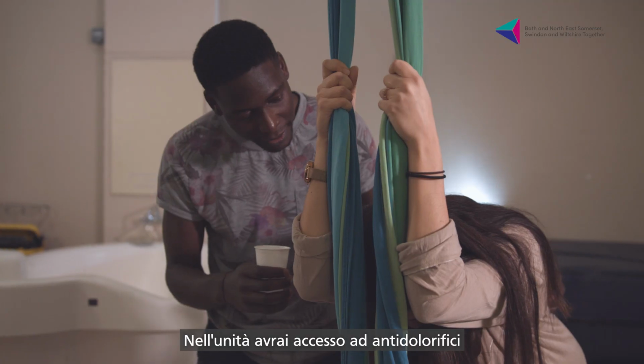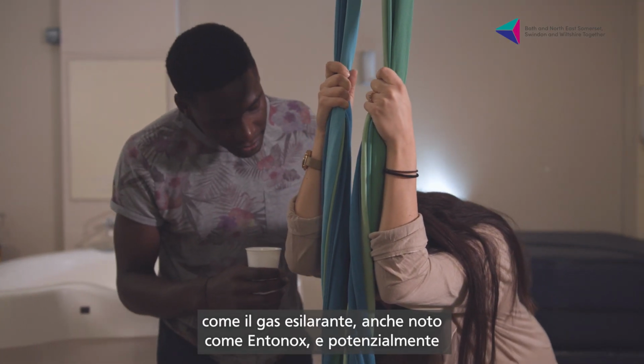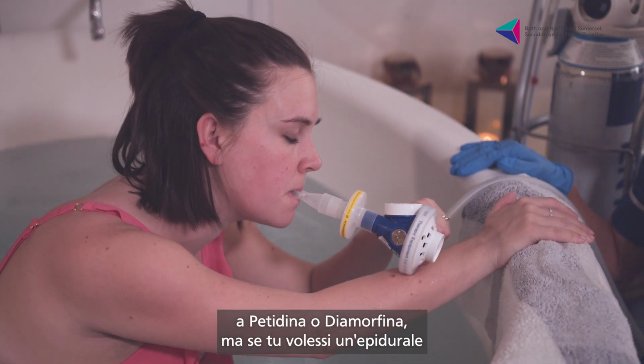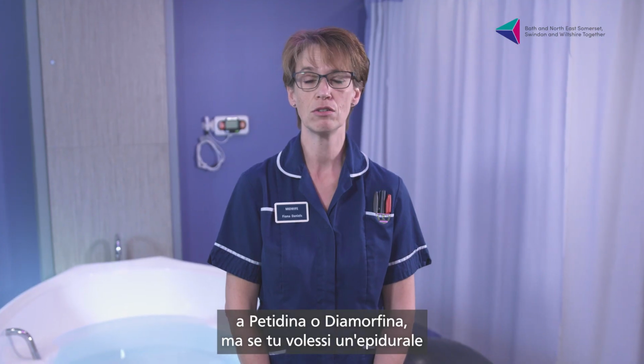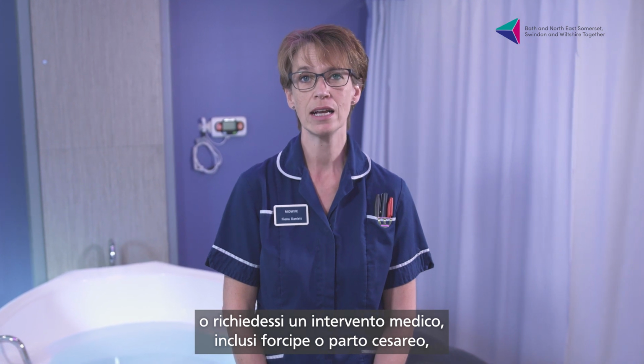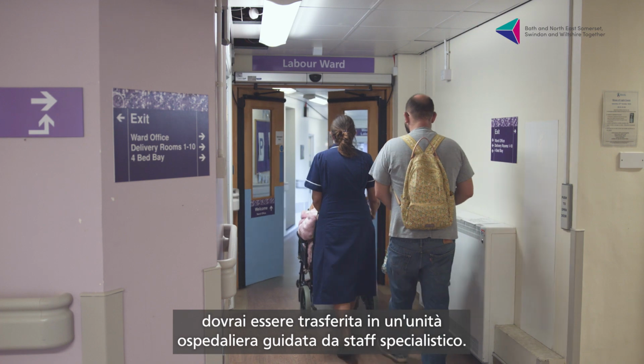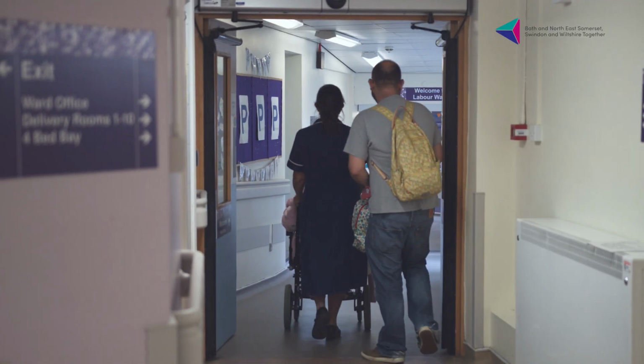You will have access to pain relief in the unit, such as gas and air, also known as Entonox, and potentially pethidine or diamorphine. But if you would like an epidural or require any intervention, including a forceps or a caesarean birth, you will need to be transferred to a consultant-led hospital unit.